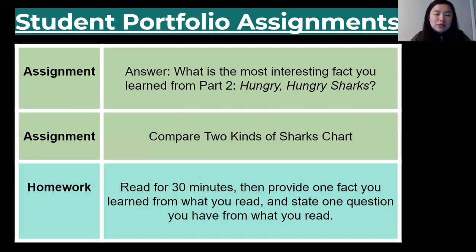For one of the assignments, you need to answer what is the most interesting fact you learned from part two of Hungry Hungry Sharks, okay? Then you're also going to complete the comparison chart where you're going to compare two kinds of sharks, and then for your homework, read for 30 minutes, then provide one fact you learned from what you read and state one question you have from what you read, okay?